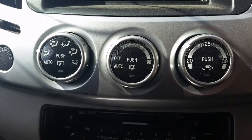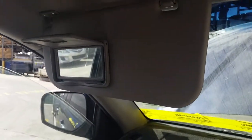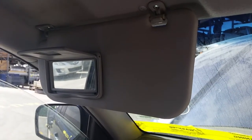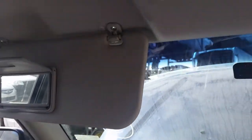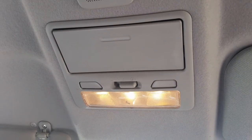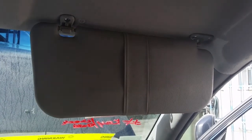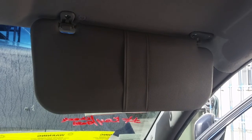Standard climate control air conditioning controls. We have the left hand sun visor in tidy condition. Centre courtesy light and map lights with sunglass holder in tidy condition. Right hand interior sun visor, tidy condition.